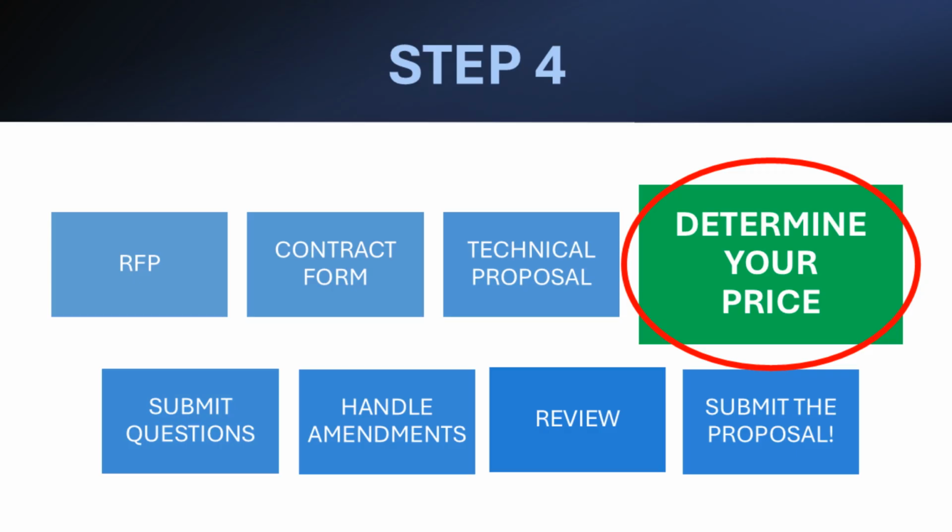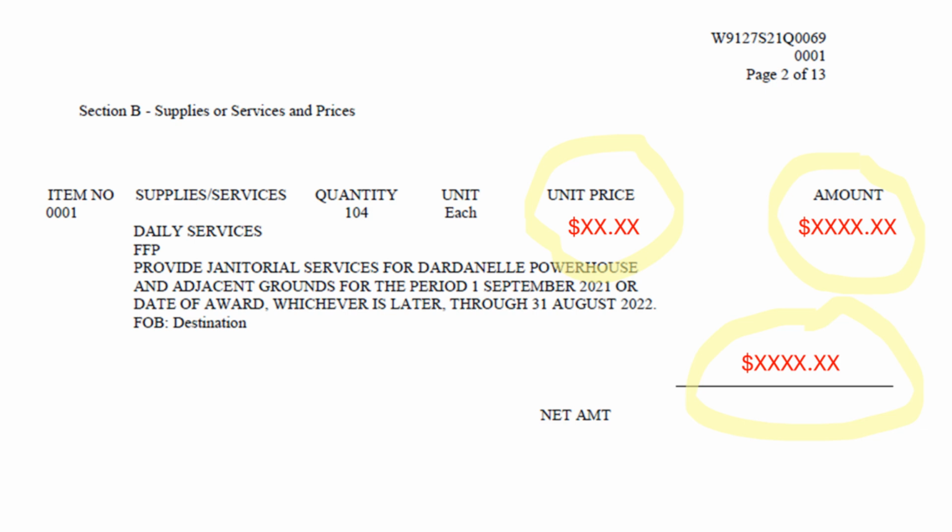Now let's talk about pricing. And getting this right is essential, because really, our end goal isn't winning the contract, it's making money. Submitting your price in the proposal, well, that's the easy part. The RFP will typically include a form like this, and you'll fill in the numbers they ask for, things like your price per hour and your total price for a year. Of course, the hard part is figuring out what price to bid.